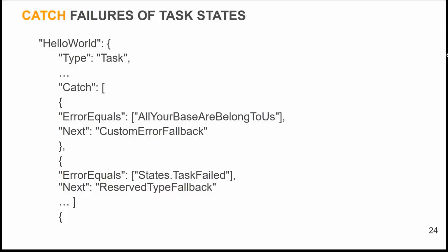You can also introduce catch clauses into your task states. In this case, depending on the exception you get, you can go to different states. So not just retry, but go somewhere else in your state machine. In this case, a custom error, you can return an exception from your Lambda function or from your EC2 instance or your on-prem server. And based on the error you send, you can go to different states.